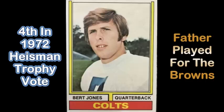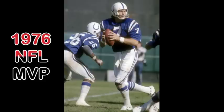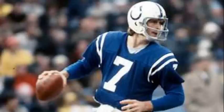With the 2nd overall pick, the Colts selected quarterback Bert Jones out of LSU. He was the only quarterback taken in the first round. The Colts were able to nab Jones because of a great trade in which they sent defensive tackle Billy Newsome packing, along with a 4th-round pick, for the New Orleans Saints' 1973 first-round pick. Jones played 9 years for the Colts and was the NFL's 1976 MVP. Grade A.